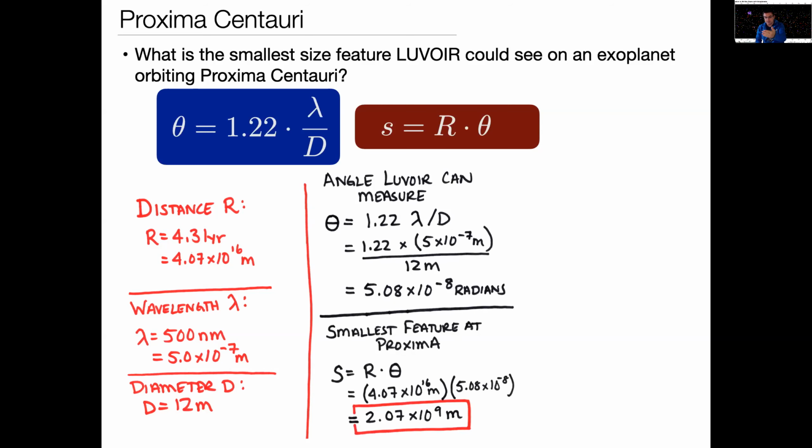Okay, so I take 4 times 10 to the 16 meters, multiply it by 5 times 10 to the minus 8 radians, and I get 2 times 10 to the 9 meters. 2 million kilometers is the smallest thing that LUVOIR can see in the Proxima Centauri system. That's about twice the diameter of the sun.